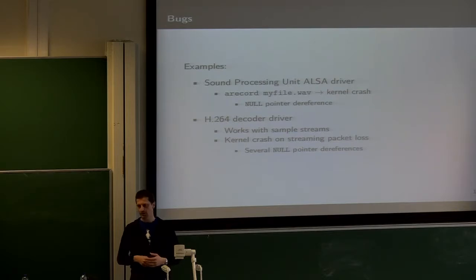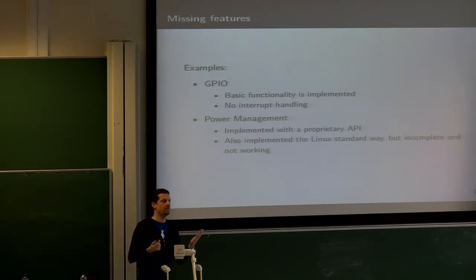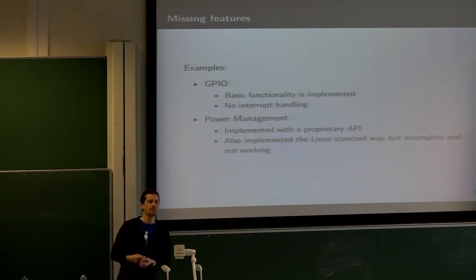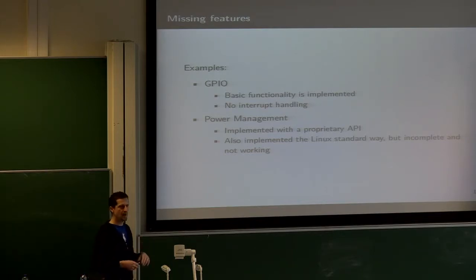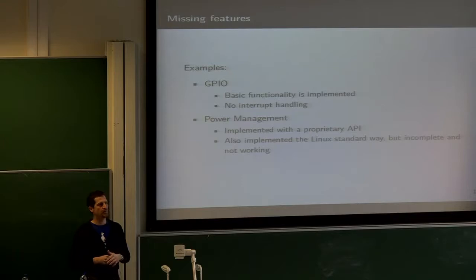The next kind of annoyance in the kernel is that it's not complete. For example, GPIO is a very basic feature of any system on chip. It is implemented with basic functionality, but you don't have interrupt support, for example. So if you want your software to do something when a button is pressed, you have either to poll it continuously or to implement interrupt handling on your own. Power management is another issue. It's implemented in two different ways, one with a proprietary API and one with the Linux standard API, but none of them really work. Especially the standard API is incomplete and doesn't really work. So if you need power management, you have to fill in the gaps and make it work properly.